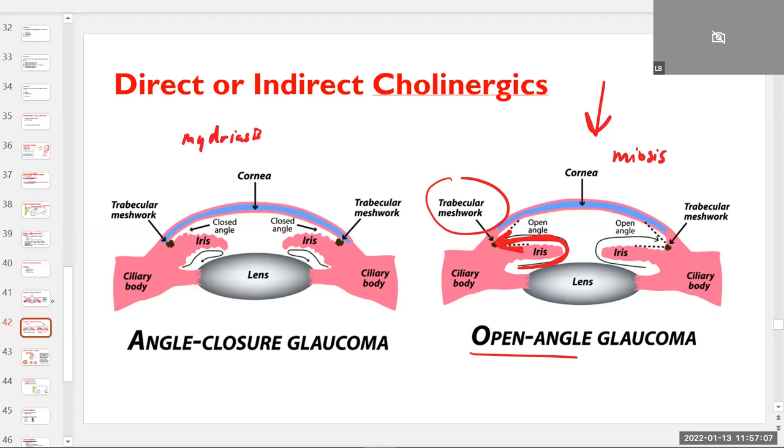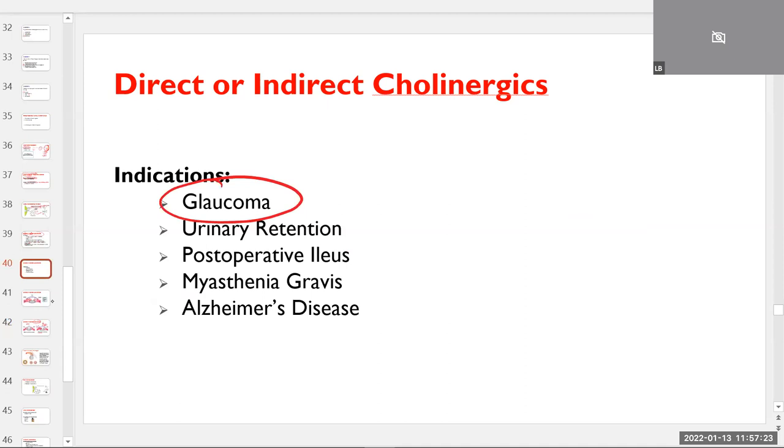So the question for you is, if you have a drug that causes mydriasis, does that help glaucoma? Absolutely not. You want a drug that causes miosis, a cholinergic. That's why it's said over here, it can be used for glaucoma. It helps with the drainage of aqueous humor. Increase drainage.